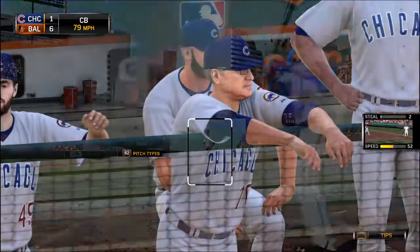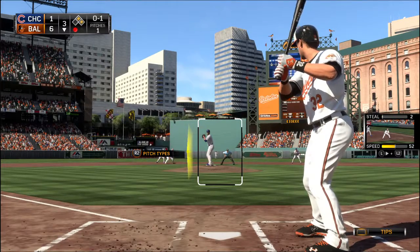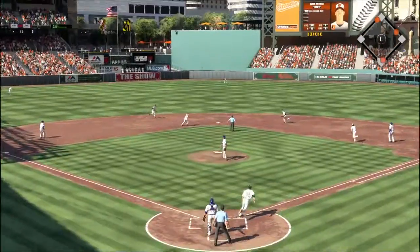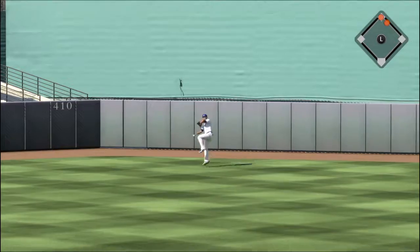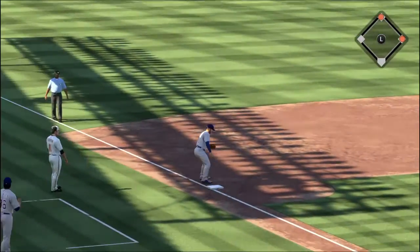Matt Wieters is in with 1 away now as he swings and misses here at strike 1. I think that man right there is reaching the end of his wits. Oh, his team is absolutely imploding right now, and it basically came out of nowhere. Fowler is back, and he'll get there to make the play for out number 2.